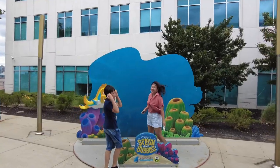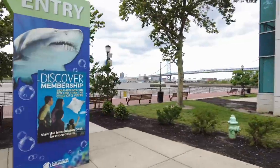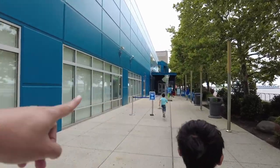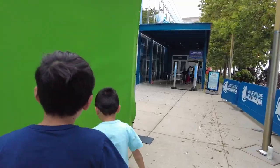So windy. Whoa, this is so cool. So windy, let's just go inside. Nice view here. You see the, I don't know what kind of bridges. Oh, photo booth. We probably should take some photos at the photo booth too. Let's go, guys. Take some pictures.